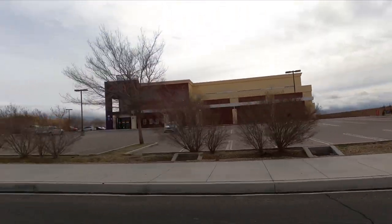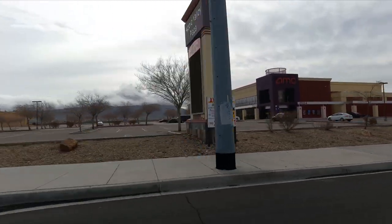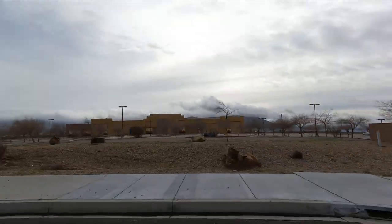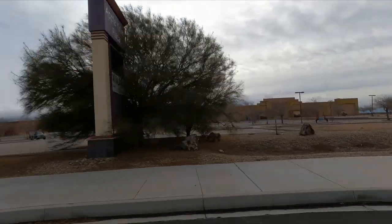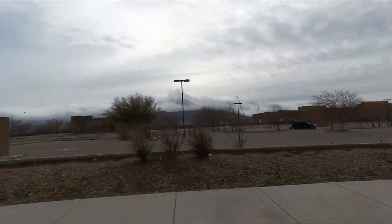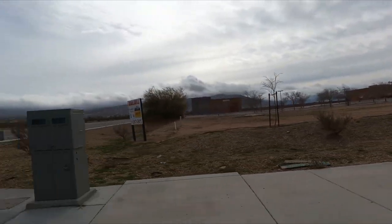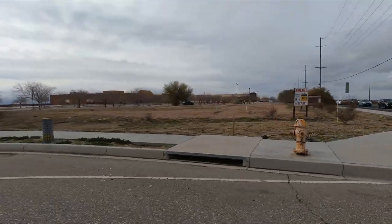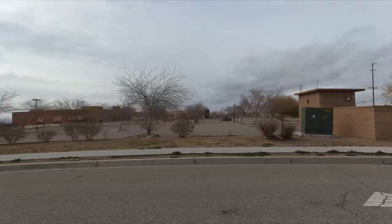So yes, this is where the AMC theater is located here in Apple Valley, California, which is kind of weird because in this plaza, I came to the theater once when I looked it up online, and I actually thought the theater was closed because there was nobody parked in front. So the only business in the shopping center is the AMC theater, which, I mean, it's close to the high school, but there's really nothing else to do in that shopping center because everything else is closed down.